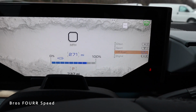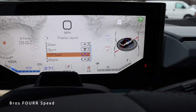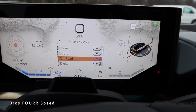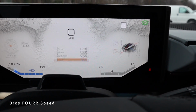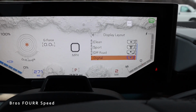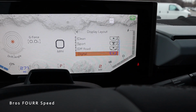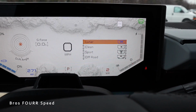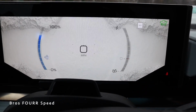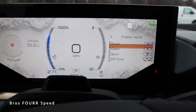We can go to the off-road one. So if you do take your Hummer EV off-road, now you have a few different other gauges that you can monitor, which is pretty awesome to have. There's a digital one too. So this just brings it up in obviously a digital where you have power on that left side. Over on the right side looks like another power meter there. And then the last one is lunar. So it's pretty cool to have it. It's a very quick system. It goes through these modes pretty quick.